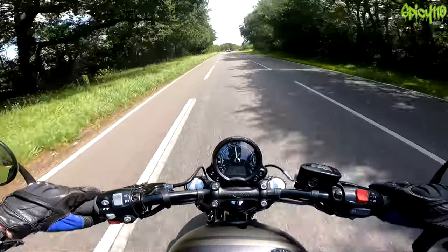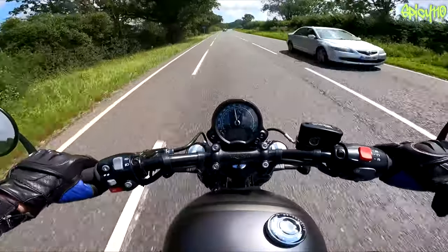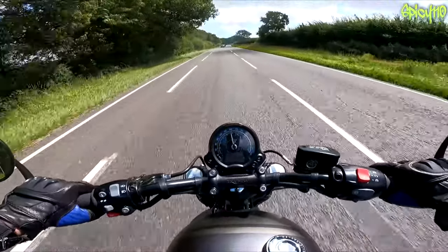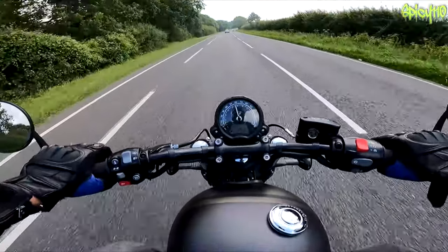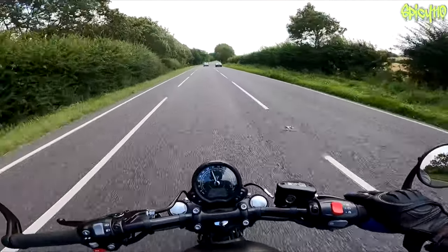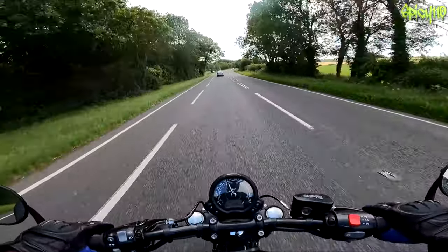Gears, 60 mile an hour going up this hill is 3,000 RPM. Sixth gear, 60 mile an hour, 2,500 RPM. It barely feels like it's running. That is too high a gear. I really do feel like they could have shortened the gearing a little bit.